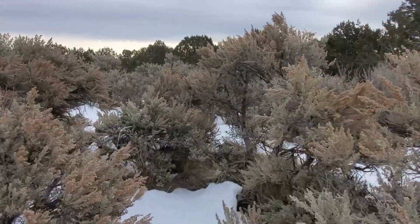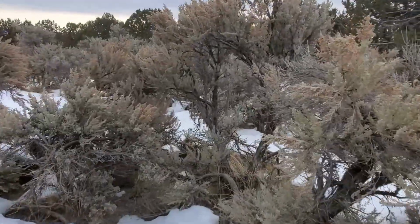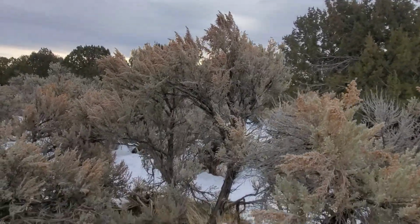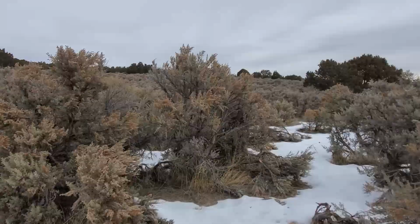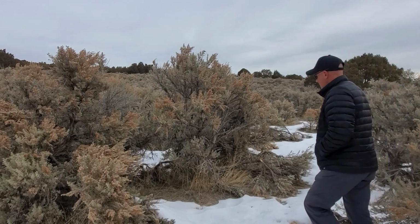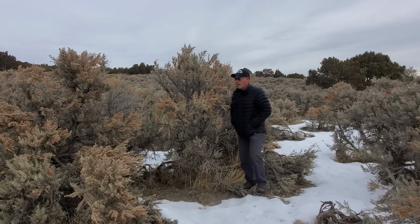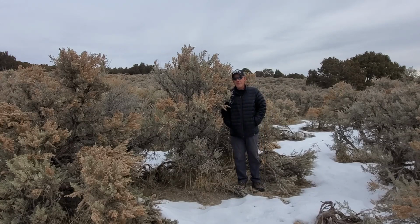I had to mention these sagebrush. These aren't your normal sage. These things are 6-7 feet tall. Well, to give you an idea how tall these sagebrush are around here, I think you might be able to lose a horse in this stuff. It is tall and it's everywhere.